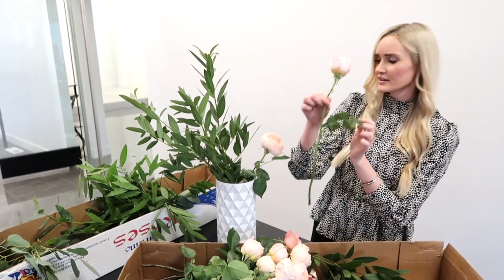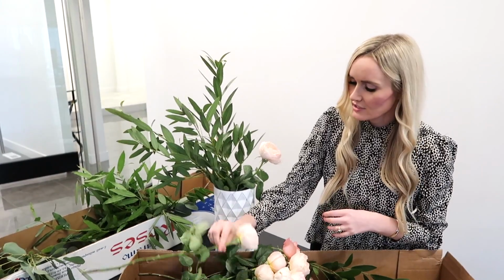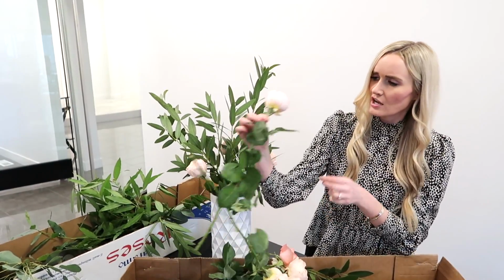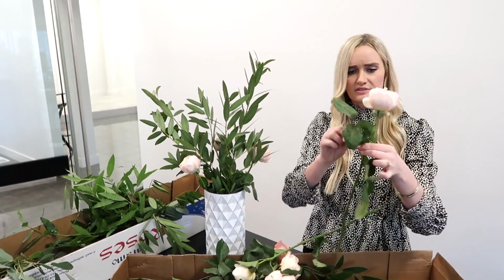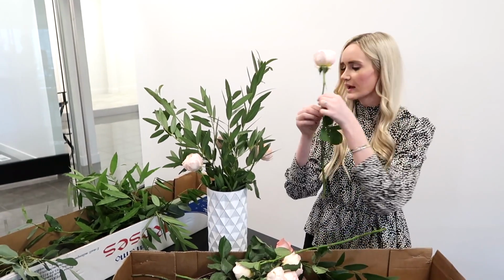You just start sticking these around. I'm really gonna just do peonies on this arrangement because they're so beautiful just by themselves. There's not, see, like that one had a brown leaf. There's not a ton you have to do. That one's stuck. Sometimes if there's too much green up top, you can just snip that off as well.